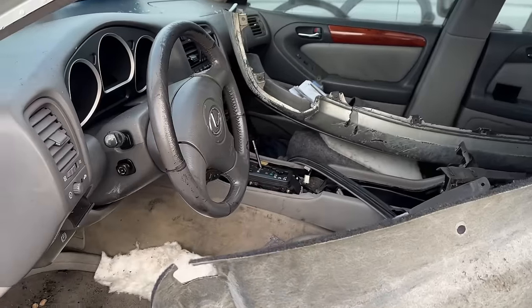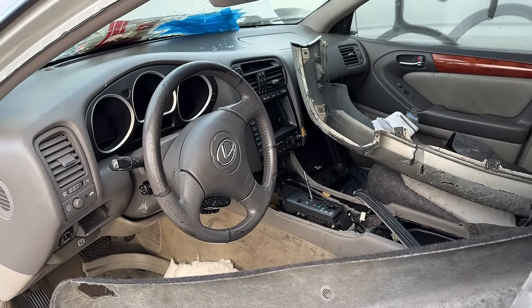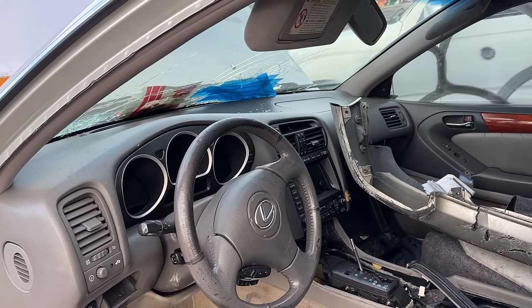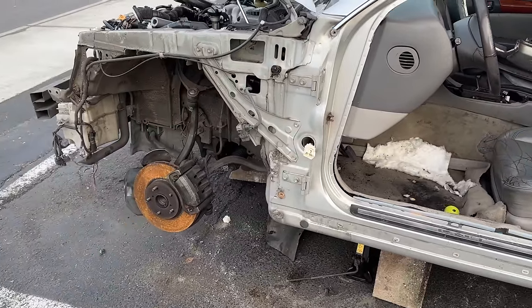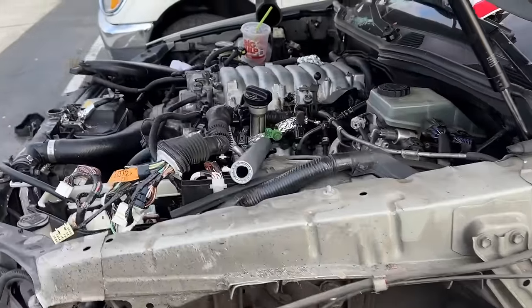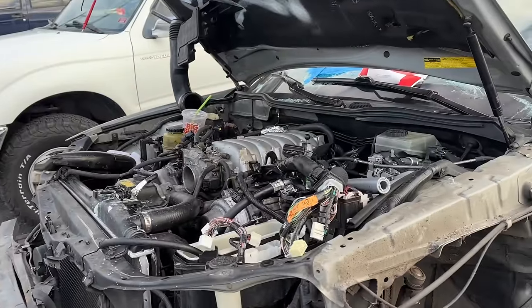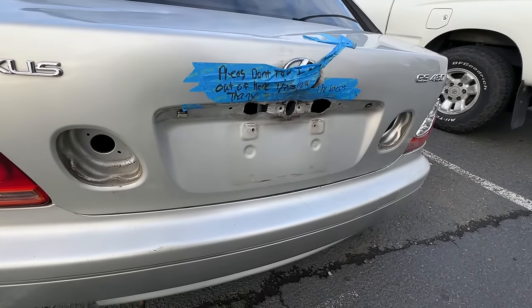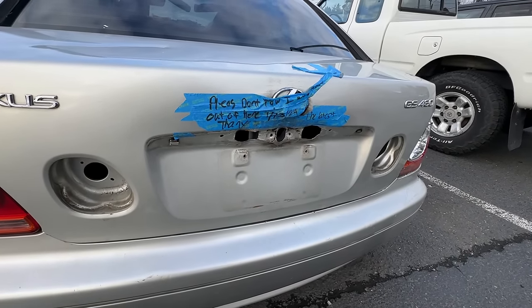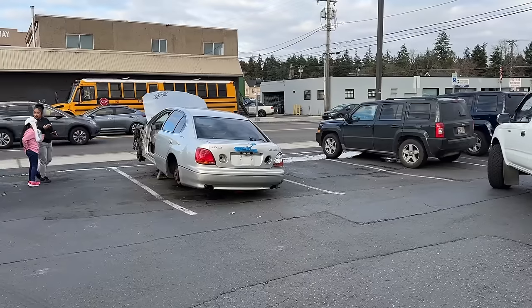Not sure what else to say here. The instrument cluster's still there. The shift knob is gone. Radio's bashed in. The front windshield is bashed in as well. There's graffiti all over the place. It is an absolute disaster here. And there is, of course, the big gulp. Wow. It says, please don't tow. I'll move out of here by the 13th of January, 2024 at the latest.